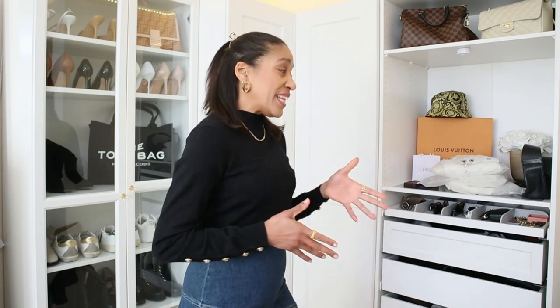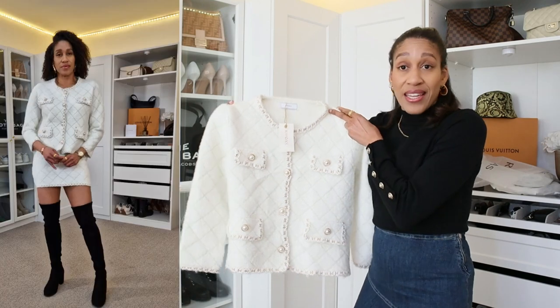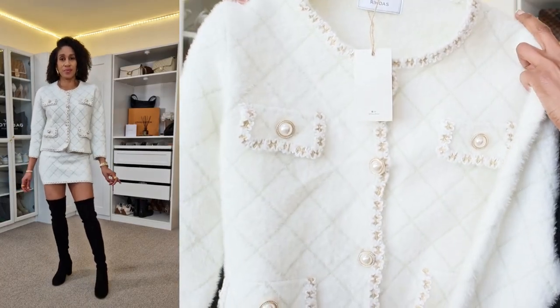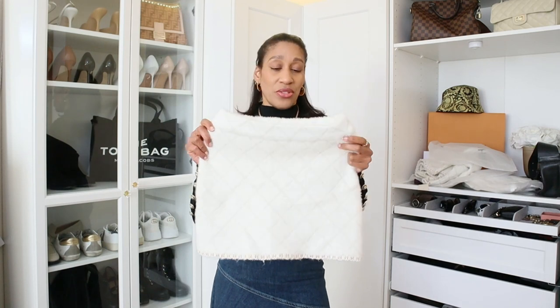Now guys, the first three items I showed you were my favorite, and the next three pieces, I have to say, they don't look so good on me. So maybe it's my body type. The first piece is this jacket. It looks beautiful, guys. I do like it very much, and I like the pearl buttons. It's just the material. It is not such a good quality in my opinion. And then this skirt was too short for me.